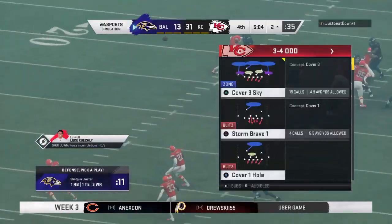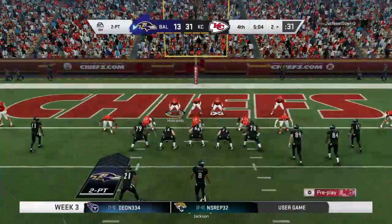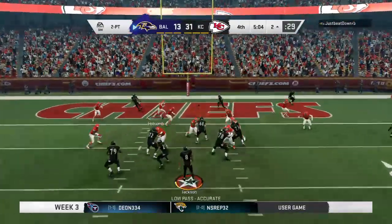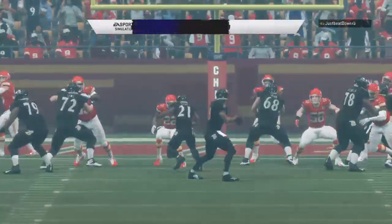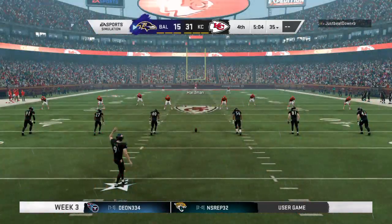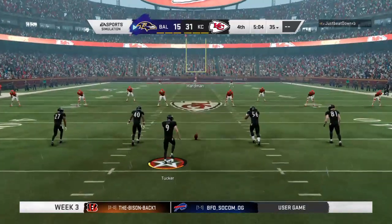And the Ravens get a bit closer. So the Ravens will keep the offense on the field as they're going to go for 2. From the gun, it's Jackson. He's got it. So they convert the 2. That keeps their slim hopes alive as we're back to a 2-score game. Tucker now to kick it away following the touchdown.